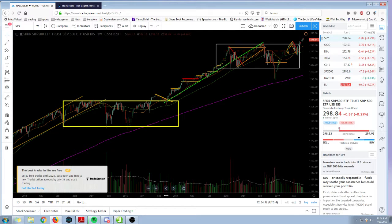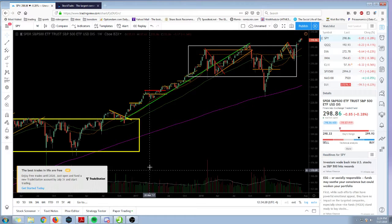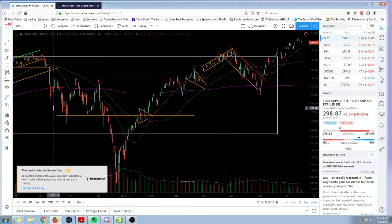The question is, again, when we eventually retrace this move, are we going to confirm this as a positive breakout, or are we going to start to trickle back into the previous range? I think that's still up for debate, but we'll see what happens. Keep in mind, we are now in the beginning of a new earnings season.